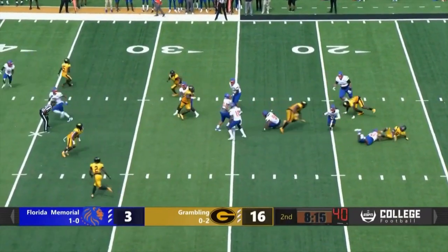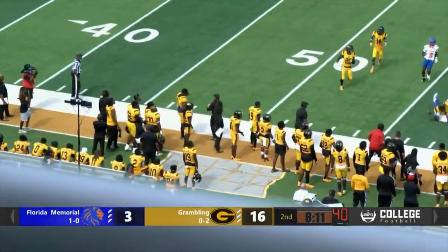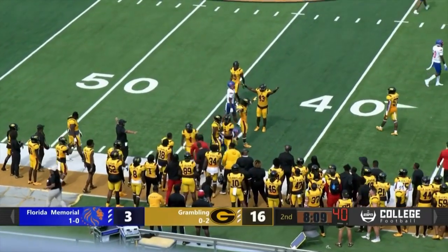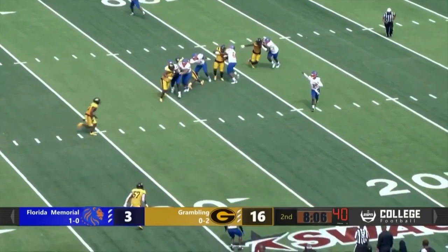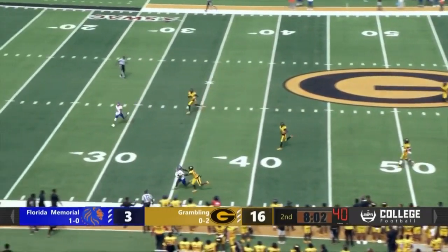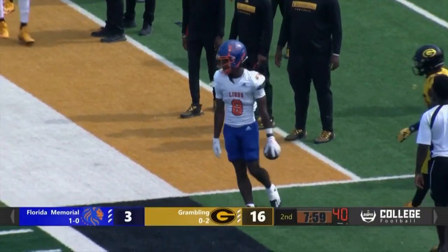Lions will try to throw it this time. Smith is flushed from the pocket, still looking downfield, and he has his man, but a good defensive play by the Tigers to break that up. Anderson in the Grambling secondary. So on 3rd down, Smith again has to roll to his left. Looking deep down the field, has a receiver, and he puts it right in the basket. A great pass from Smith.